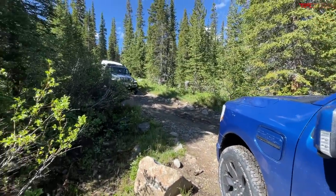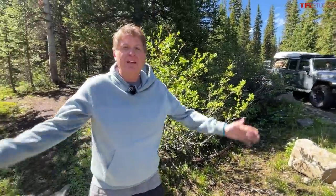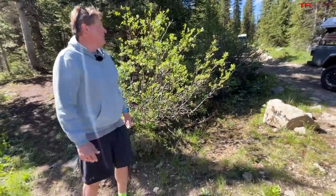Wow, look at all the traffic. I know, it's 4th of July here. Hey, by the way, if you're watching this and it's not 4th of July, happy 4th of July or post 4th of July. All right. A lot of people out here enjoying the Colorado wilderness, huh?